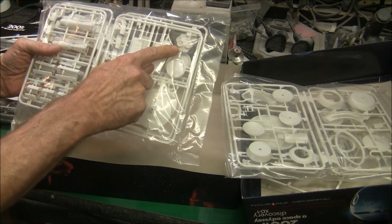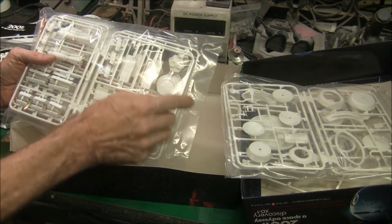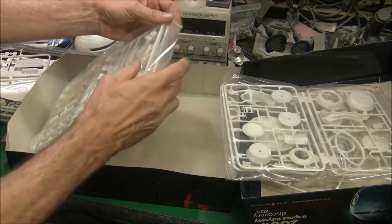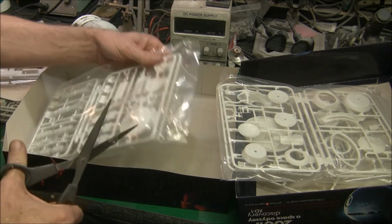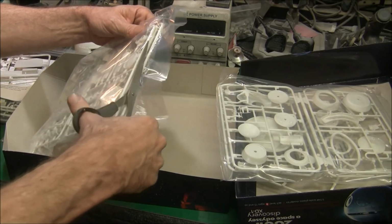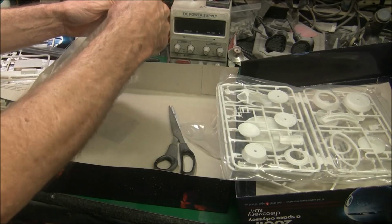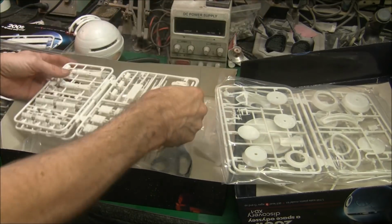Here we have the rear engine detail. Now I want to get these parts off of the sprue because we're going to be working with this right away. I'm going to go ahead and open this bag and we'll get those parts out and start cleaning them up. Now we've got some photo etch detail for the grills on the engine that is going to allow us to light these. So we want to take these parts out and start modifying them.